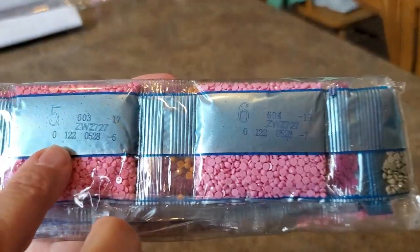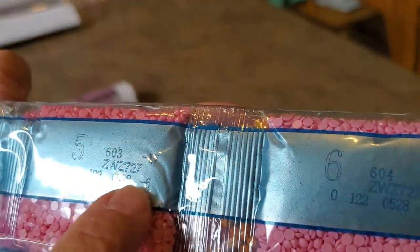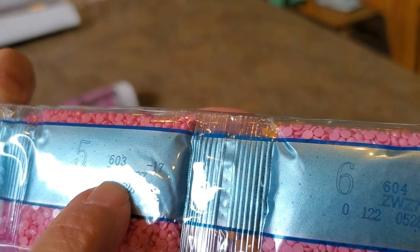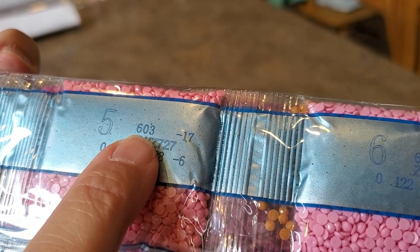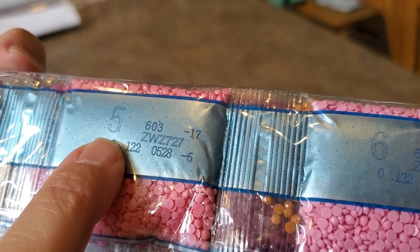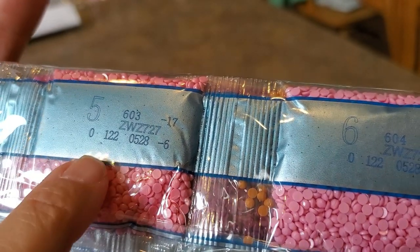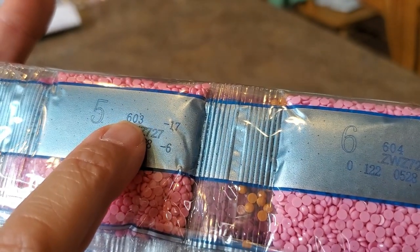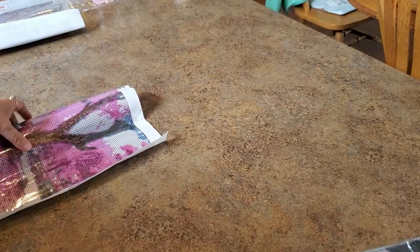These are my favorite drills. They come with this blue strip. They have the kit number ZWZ727. And it has the DMC number right there, 603, and that's the number on the canvas. This other stuff I think is weight and whatnot, but all I really care about is the kit number, the DMC code, number on the canvas. Nice. All right, let's show you what I got.